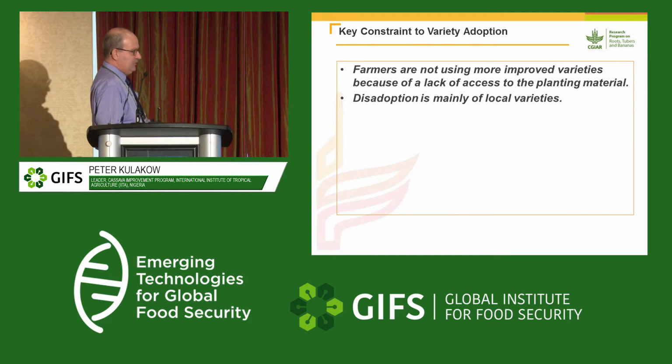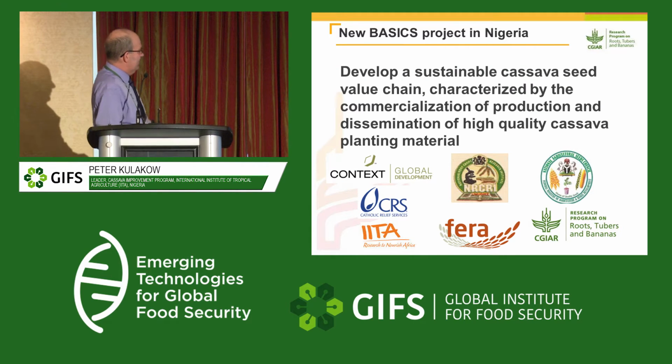It's not so much that the varieties don't have the characteristics farmers want. And when you see disadoption, it's really local varieties that are adopted more than improved varieties. That seems to be a conclusion that we need to look into more, but it's promising in terms of the potential for improved varieties. But we need to get those varieties out to farmers.